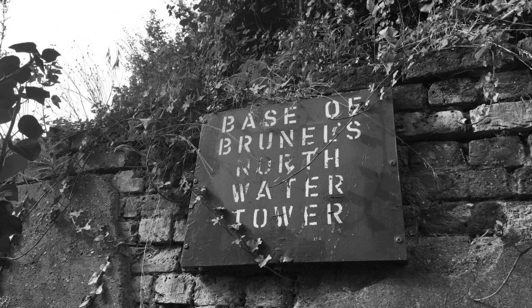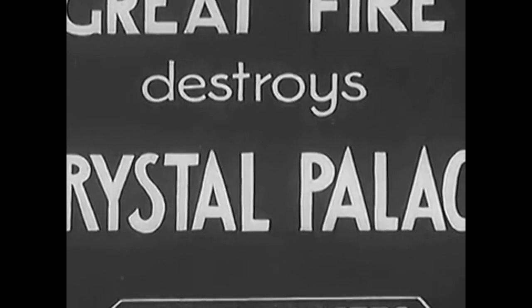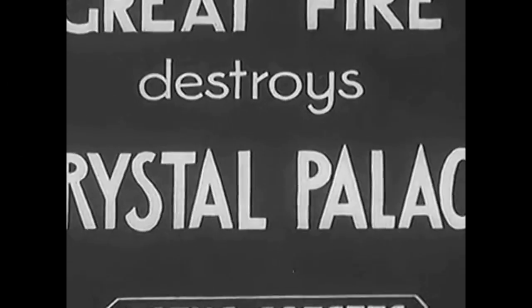On the 30th of November 1936 came the final catastrophe, fire. Within hours the palace was destroyed. The glow was visible across 8 counties. People came to watch the blaze, among them Winston Churchill, who said, "This is the end of an age."